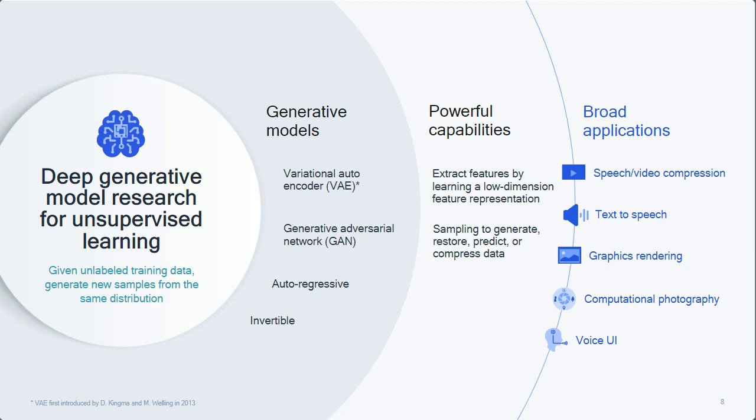Now, there are a number of types of generative models, like the variational autoencoder that we'll rely on heavily, and I'll explain in a minute, as well as generative adversarial networks, autoregressive models, and invertible or flow-based models. What's common between these is a couple of powerful capabilities. First of all, the ability to extract features by learning a low-dimensional feature representation. So basically, we extract from a particular image or video the essential features, which are easy to transmit and low-dimensional, and from that we are able to reconstruct the original. You can then use this sampling to generate, restore, predict or compress data.